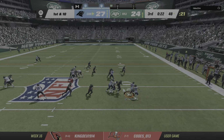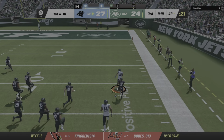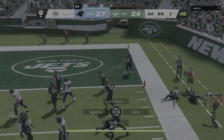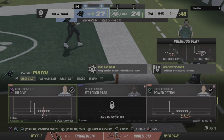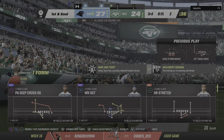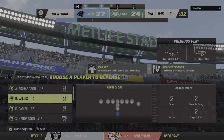Right there. A little jet sweep to start the drive. Past the 20. And he's going to get this all the way down to the 2 before he's wrestled out. A big play there for Carolina. So that one, just a little touch pass, but it paid off quite handsomely.